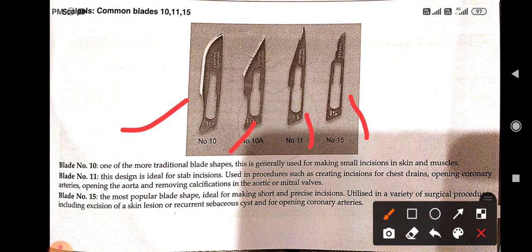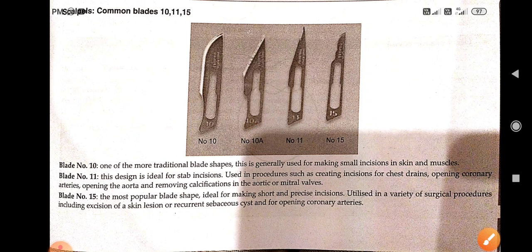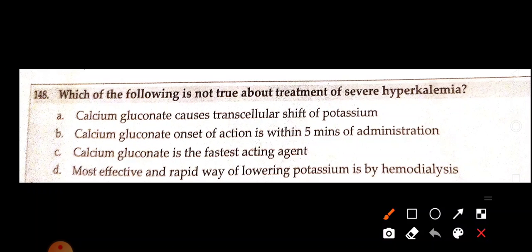So, let's discuss individually. Number 10 is one of the more traditional blade shapes; it is generally used for making a small incision in skin and muscles. Whereas number 11 is ideal for stab wound procedures, incision, chest drain, opening coronary arteries, opening the aorta, and removing calcification in aortic and mitral valves. Whereas number 15 is a popular blade shape, ideal for making short precise incisions, and is utilized in surgical procedures including excision of skin and recurrent sebaceous cysts, and for opening coronary arteries. Hope it's clear.